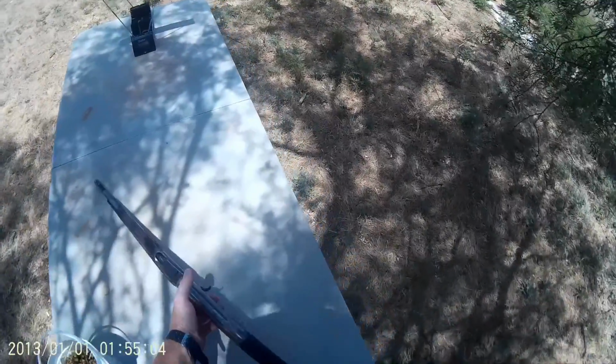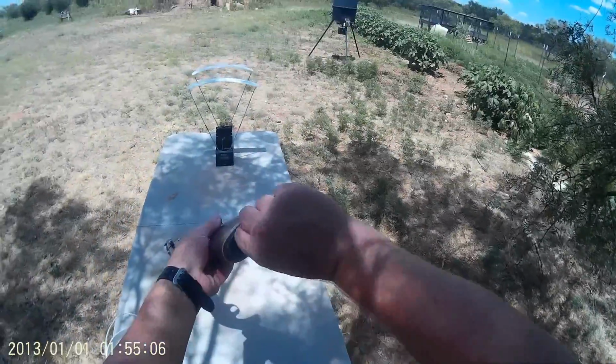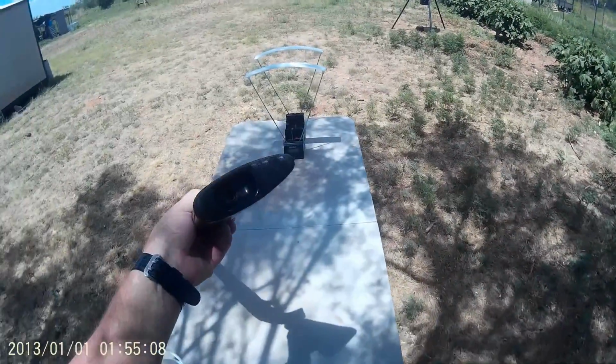Another thing I like about it is how it loads. Just totally unique. It loads right in the butt there.